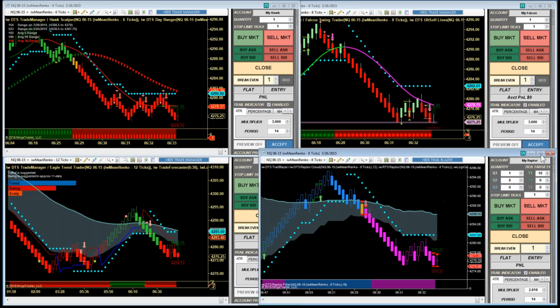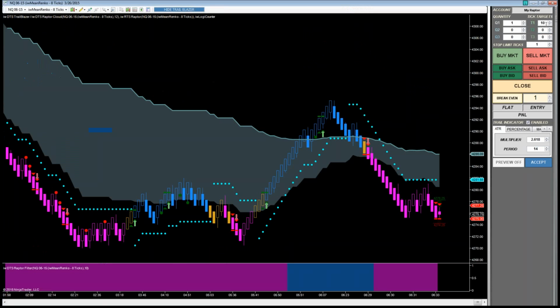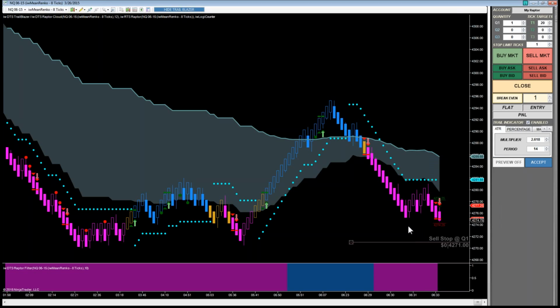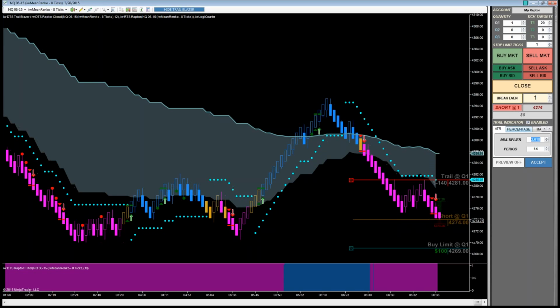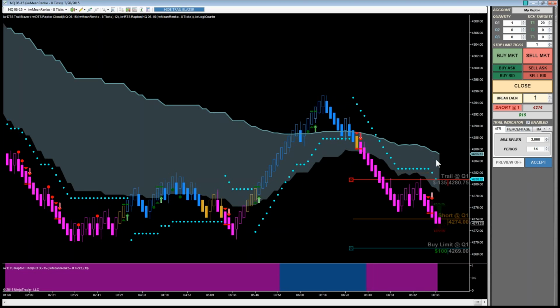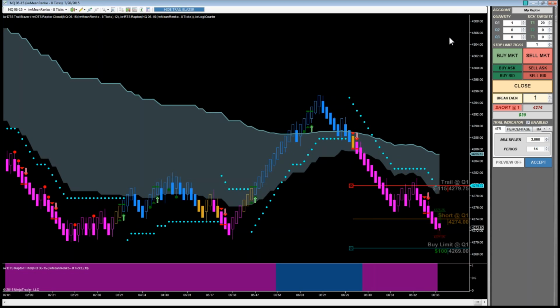All right, we're getting a signal here on the Raptor as well as the Falcon. Now this is sort of a trend change signal, or the first signal with trend. The problem here is that we don't really have a good test of the extreme yet. So if we're going to take this one, we need to be prepared that the market might try to pull back into the hard edge. Sort of a testing the water type trade.